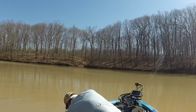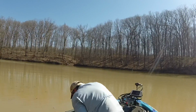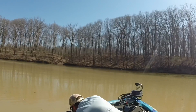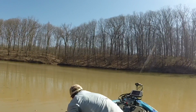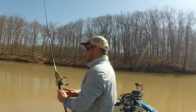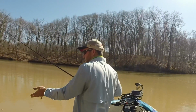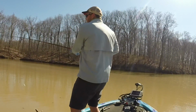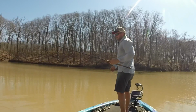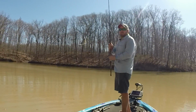I think I got it. Yeah, there it is. The first thing we noticed when we pulled into this creek was there's a lot of shad flicking around. Caught that fish. When I hooked into it, a shad flicked. There's shad all over here. And they aren't deep shad. We're sitting in like 6 foot of water. So we're gonna try out the old bull shad.